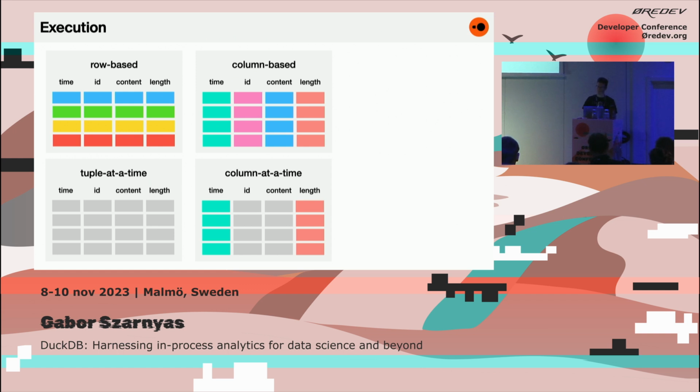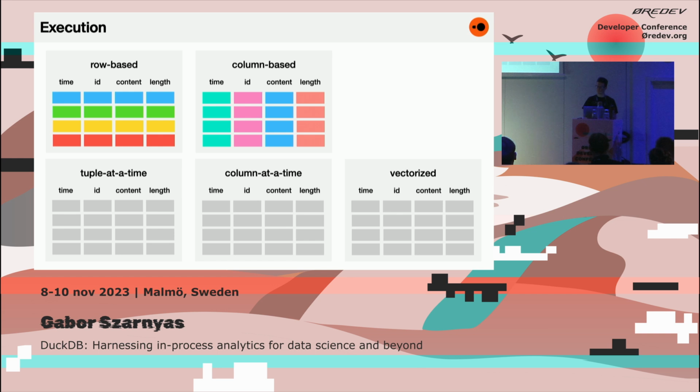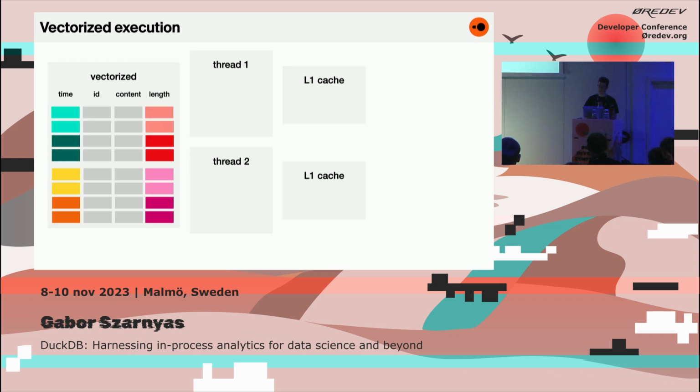So DuckDB uses a third approach, which is called the vectorized data model, where we use a columnar model, but get chunks of tuples out of it. And these chunks are usually 2048 items. So here we get one chunk of time and one chunk of length, followed by another chunk of time and another chunk of length. And this will give us the best of both worlds. So we will not run out of memory, but we will get the benefits of running bulkier operations. Let's see how this works in practice.